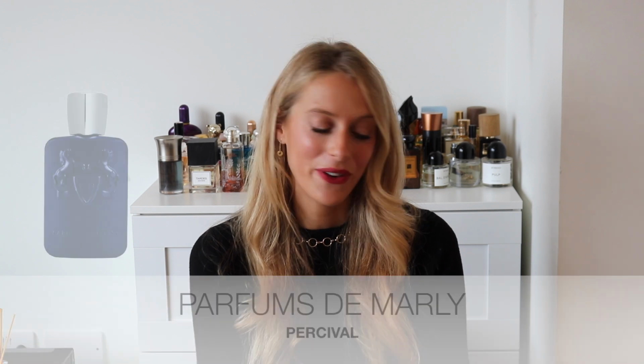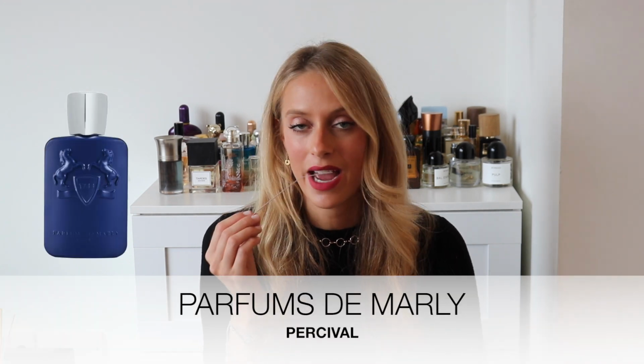Next, we have Percival, and Percival is an aromatic woody scent. There's a bunch of different notes in here, and I'll read them to you really quickly. There's bergamot, mandarin, aromatic and watery notes, jasmine, violet, geranium, lavender, pink pepper, coriander, cinnamon, musk, woody notes and spicy notes, pepper, fir balsam, and nutmeg. So many notes. So what does it smell like? To me, this fragrance is very fresh, spicy, woody, and also a bit musky.